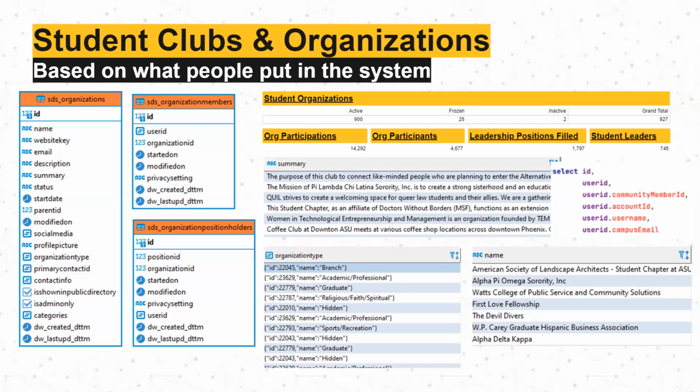So what you're seeing here on the screen are a few sets of tables. There's way more in the data warehouse. This is going to be under the student schema, and all of the Sun Devil Sync tables are going to have an SDS prefix. Many of those tables are probably not going to make too much sense for you. They're going to be like finance allocations and things like that.